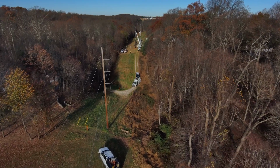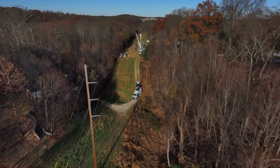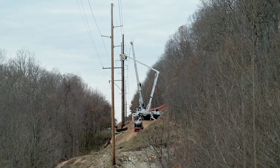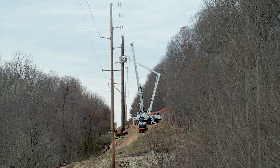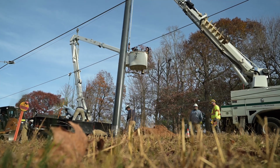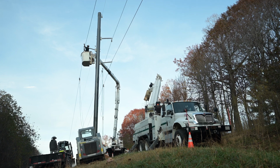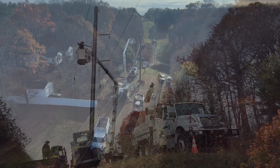Some of the challenges for a job like this is the terrain. As you can see, it's a relatively good hill. We had some other ones where the hills were even worse. We couldn't get trucks up and down some of the hills without having dozer work and having pads built to set the trucks up on and work. Those had a few challenges, but we get it done and make sure the system's running properly.